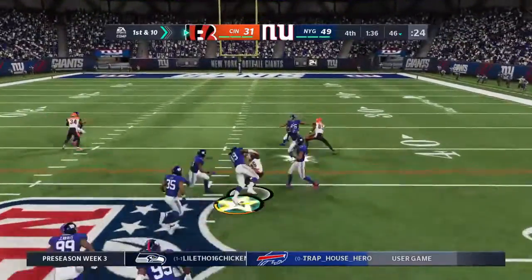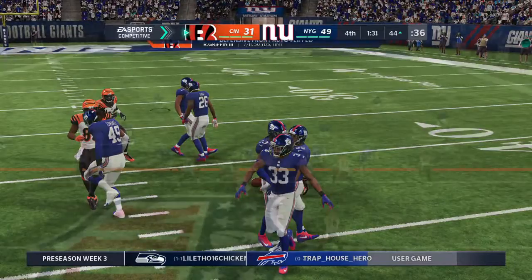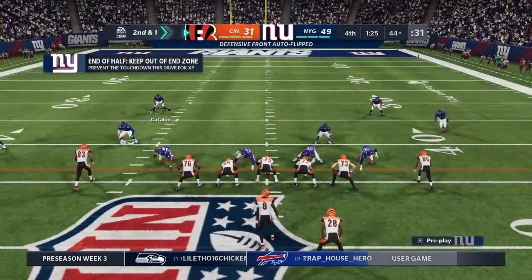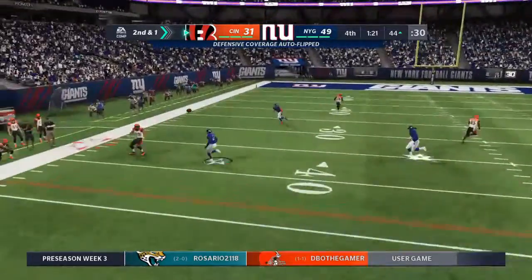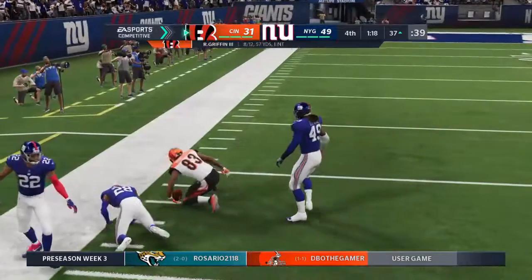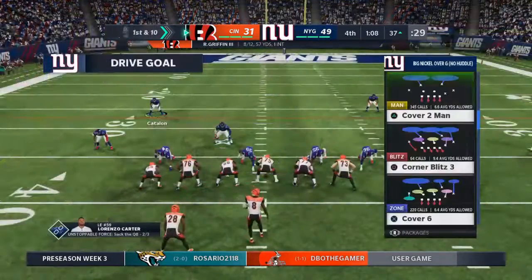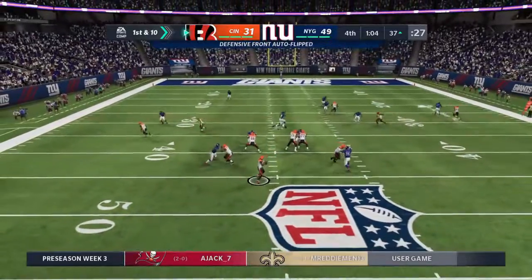On 1st and 10, it's Griffin. And a quick throw here, that's complete. They're going to need to get up and set in a hurry. Number 86. Throwing again on 2nd down. Griffin. Quick hitter here, it's complete. And he'll get it down on the play to the 37. 7 yards there and a first down.